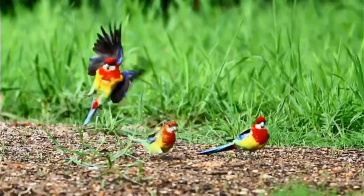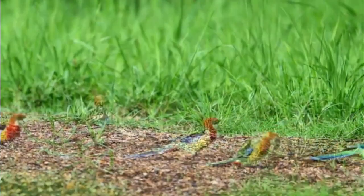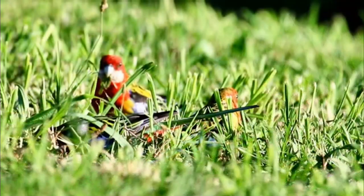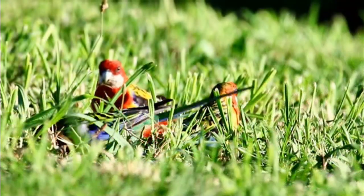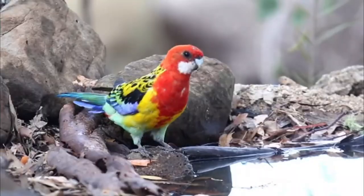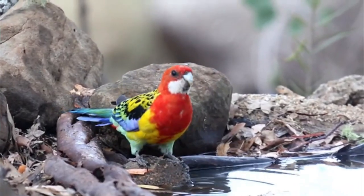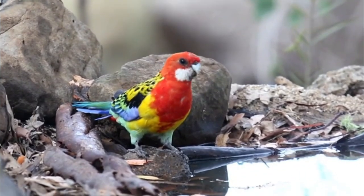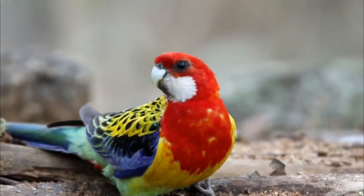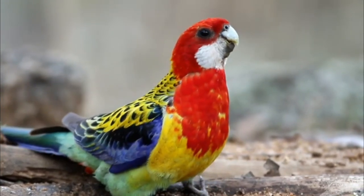Both the males and females again have similar appearances. Additionally, the primary color scheme of Rosellas is typically vibrant and comprises the colors red, yellow, green, and blue. Rosella birds are regarded as good pets due to their vibrant appearance and peaceful disposition. These colorful parrots require hand training but don't require a lot of maintenance.